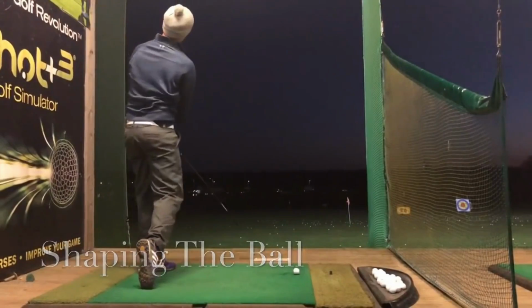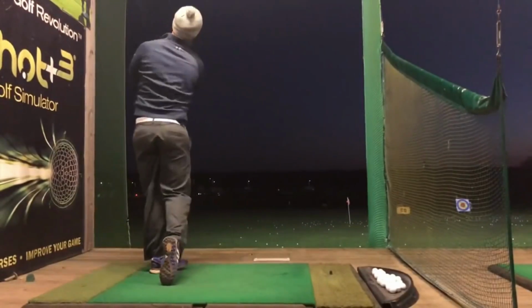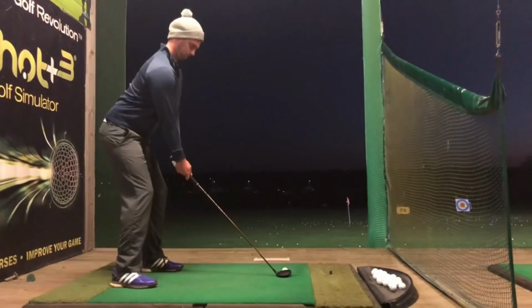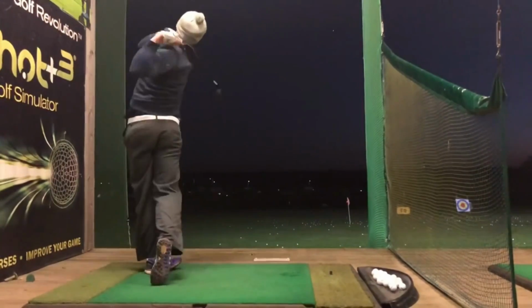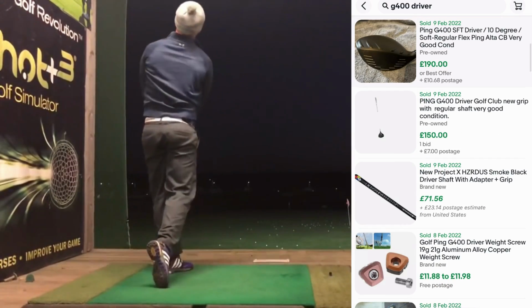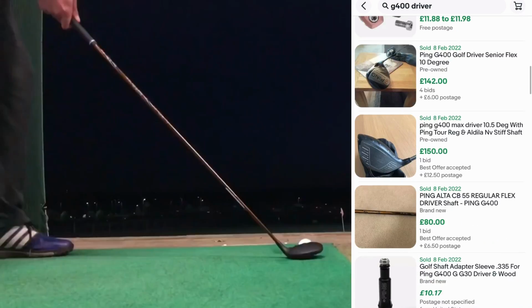so a 917 fairway wood and a driver, you probably would have said, Simon, why have you paid that much money? But the G400s, just because of the image that they have and the popularity that they have with the public, it is deemed a good deal. And you can see here again, prices: G400 driver, £190. Someone got a good deal, someone got a good deal. £80 for a G400 shaft, that's incredible.